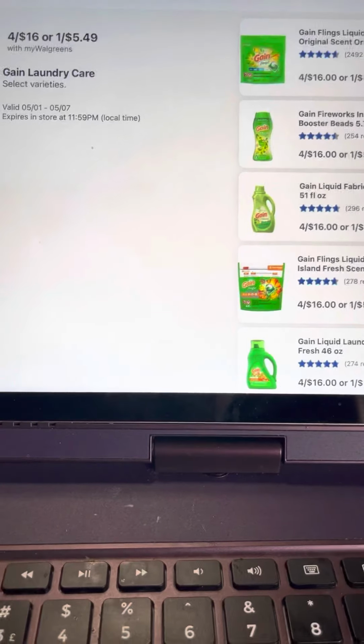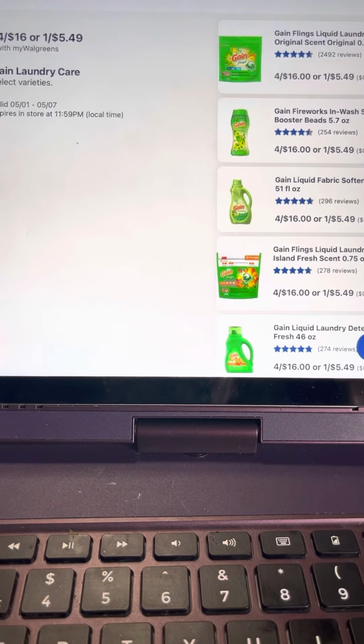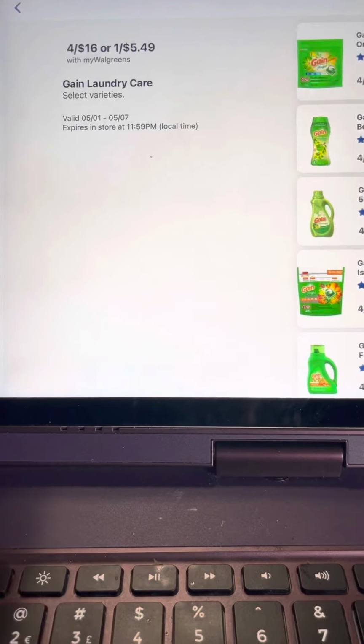That is an awesome, awesome deal. And you see the Gain is $4.49 per bottle. So this is an awesome, awesome deal.